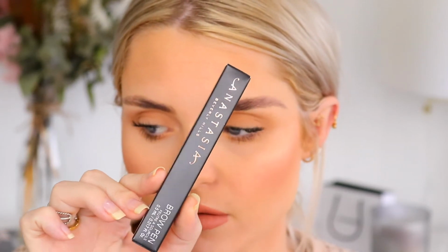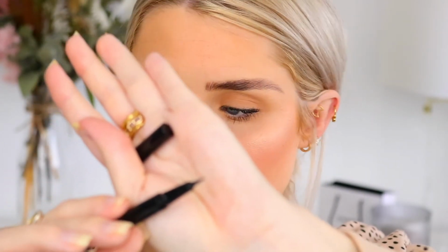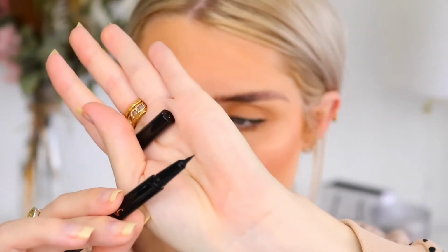And then on the other side, I'm going to take the Anastasia Beverly Hills one. Now this is more like a pen kind of thing, kind of like a liner pen. And I'm just going to do this brow.